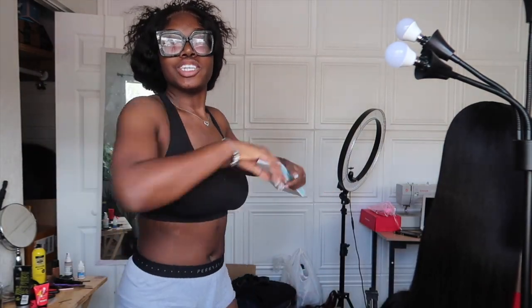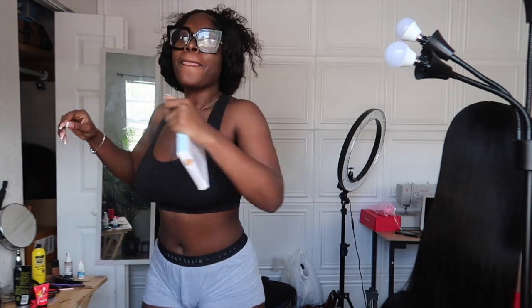Y'all, I don't know if y'all can tell, but like the gym really been gymming, like stop playing with me. I mean, I haven't ate yet, so that's the reason why. And y'all, these are like boxers, so if you see the little weird print in the front, that's just where this stuff is supposed to be.